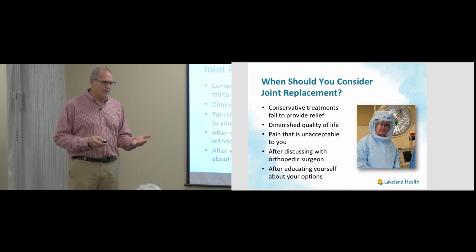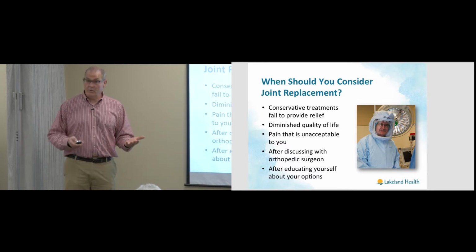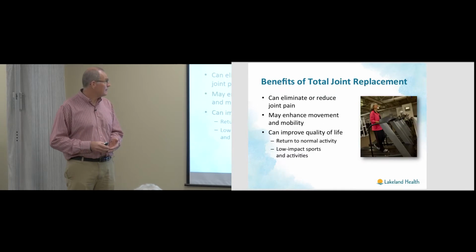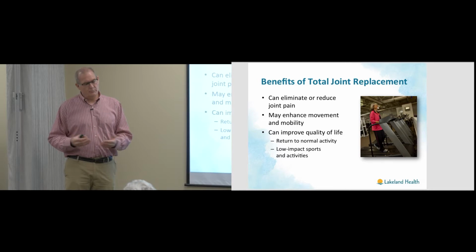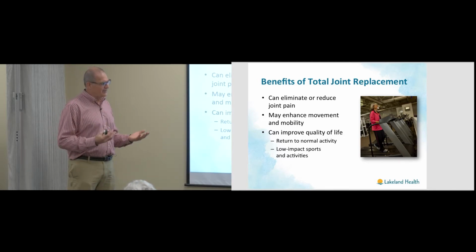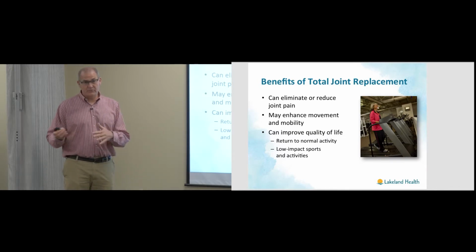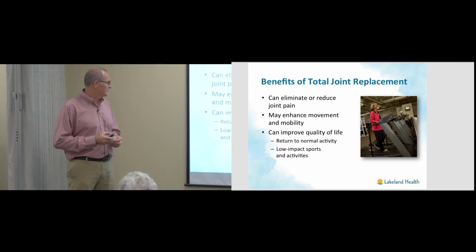Certainly having an evaluation with an orthopedic surgeon, educating yourselves like you're doing here to know what the options are and what surgery is all about. The benefits of a joint replacement: it can eliminate or reduce the pain. The original motto was put one way, and we are not God. Joint replacements work fantastic, but some pain can still occur with them. It dramatically reduces people's pain.